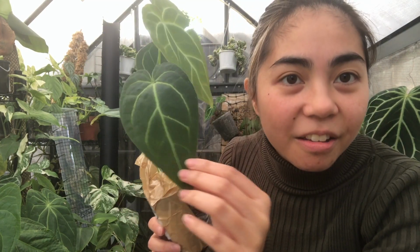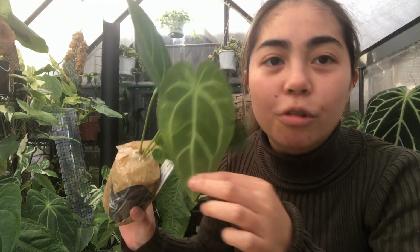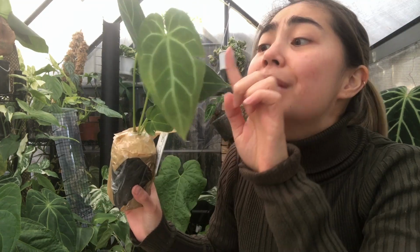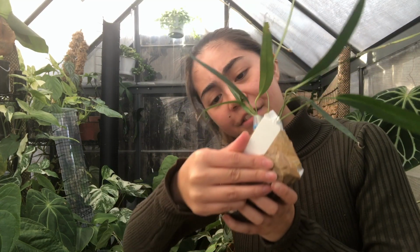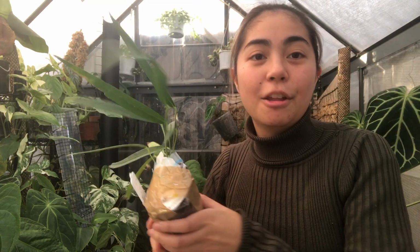But really, really beautiful. Ooh, and that leaf is still gonna get bigger and harden off. So, sorry. These are one of my favorites. They're called a Friedrich something and it is another pendant Anthurium.